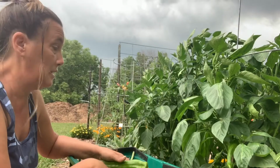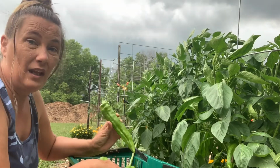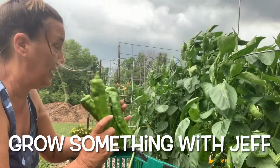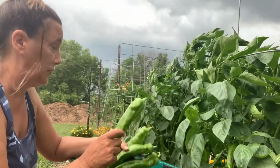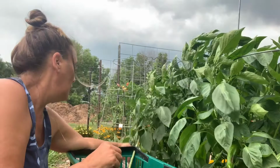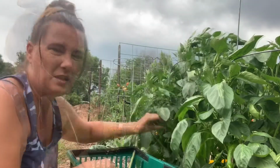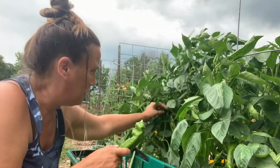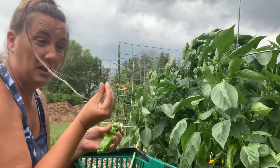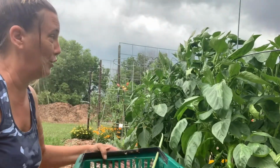So my green pepper plants didn't fare very well. I actually only ended up with two green pepper plants, but luckily Jeff from Grow Something with Jeff sent me these ancient sword peppers, and these things have been producing really wonderfully. I've been picking them while they're green so that I can have more of that green peppery flavor, but they are doing great. And this is a small one. They taste pretty much like a green pepper. I would say the biggest difference is the walls are pretty thin compared to a green pepper, which has those thick walls. But same flavor, at least if you pick them when they're green.